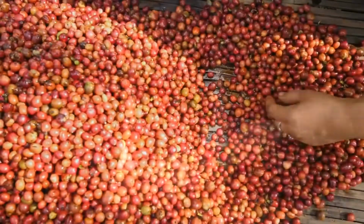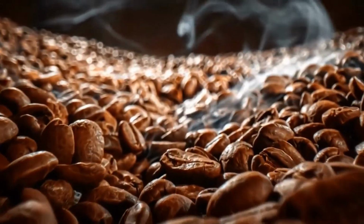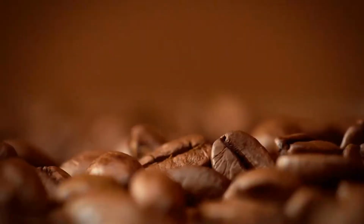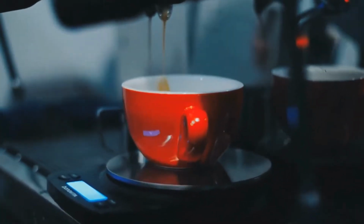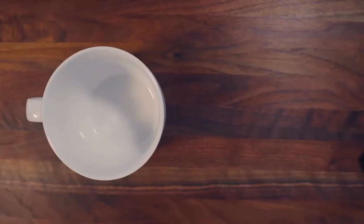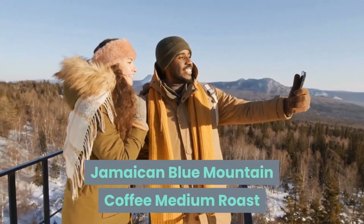Second is the Café Don Pablo Subtle Earth Organic Coffee 100% Arabica. These coffee beans are widely recognized for their velvety smooth taste, one that you might remember for the rest of your day. Each pack ensures a pack full of aromatic and delicious coffee beans. If you are looking for a versatile coffee that can be used in a drip machine, a K-cup machine, or perhaps even an espresso machine, this is the right one for you. As far as taste goes, this brand will brew a rich and chocolate-flavored cup with an intense depth of flavor and low acidity.